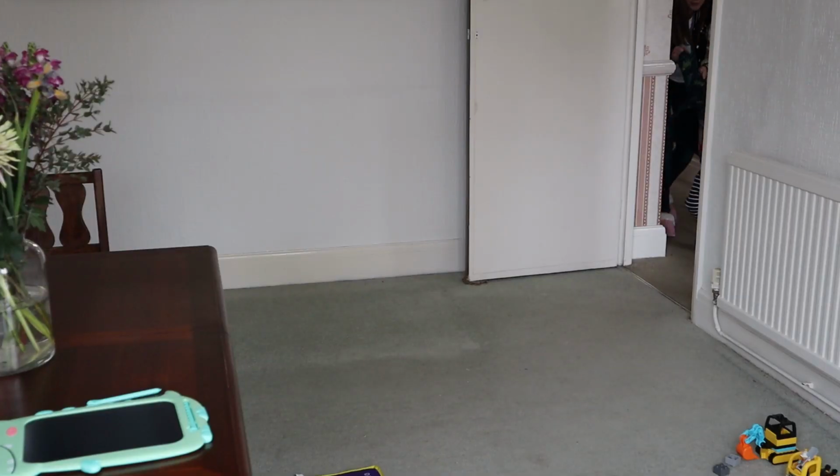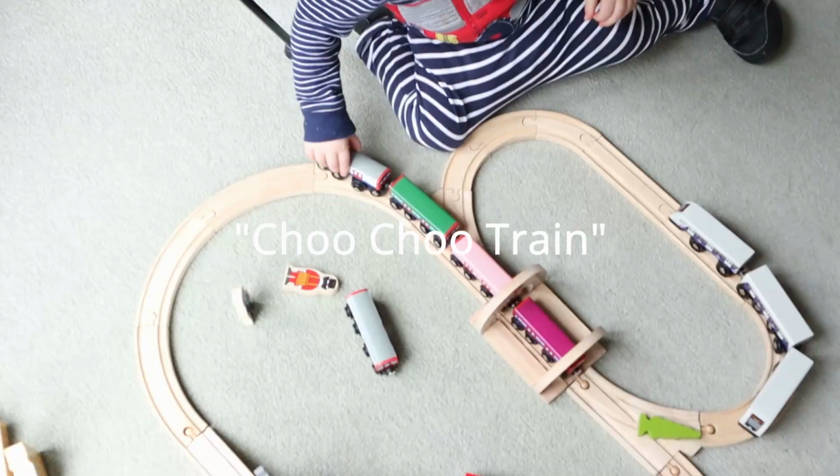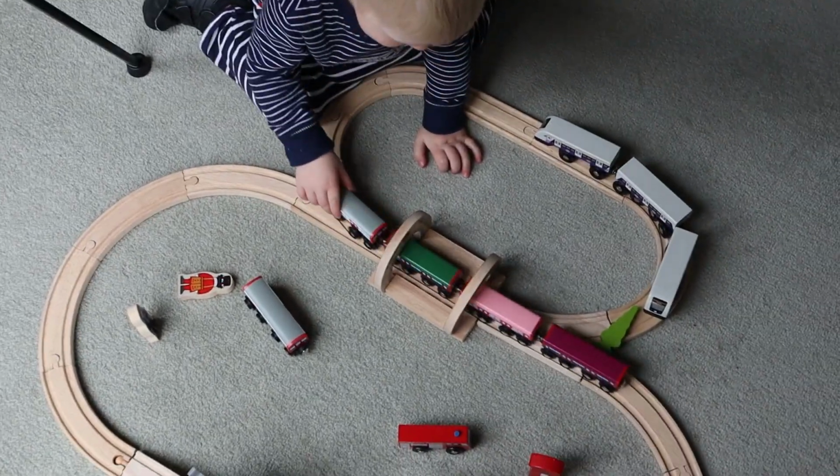Oh, what is this? Super cool! Oh, wow. Whoa. Beeline for the train track.